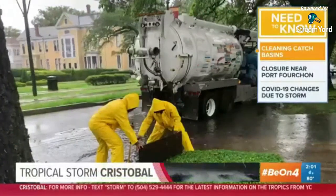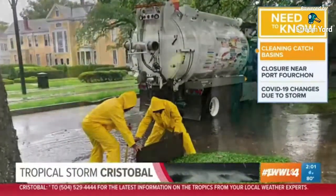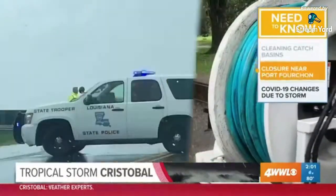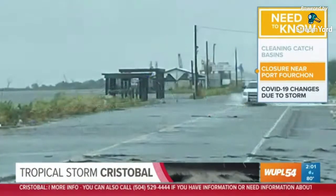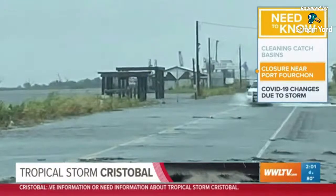Even as rain continues to come down, the city has continued to clean catch basins. Roadwork NOLA posted these photos on Twitter earlier today, cleaning things out on St. Charles Avenue. They're also encouraging homeowners to do the same in front of their homes. Highway 1 in Port Fourchon is now closed south of the Lee Ontario lock. However, they say dock facilities are faring well and there's no water on roadways in Port Fourchon itself at this time.